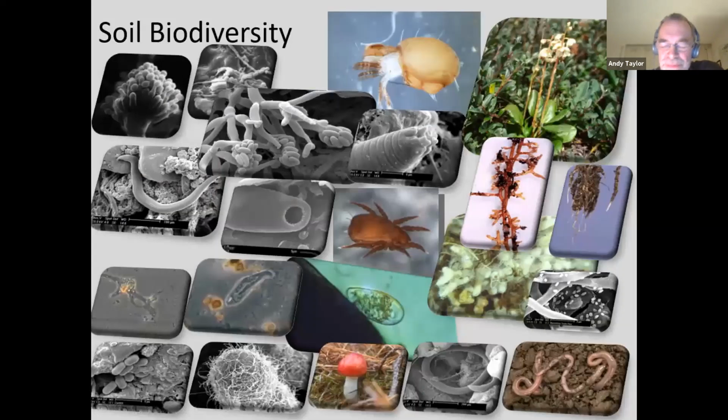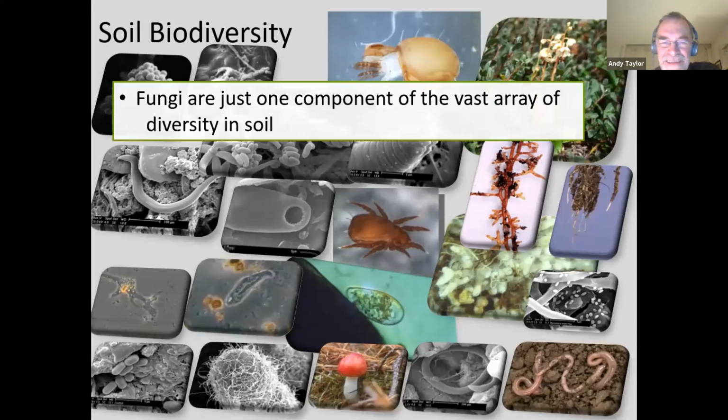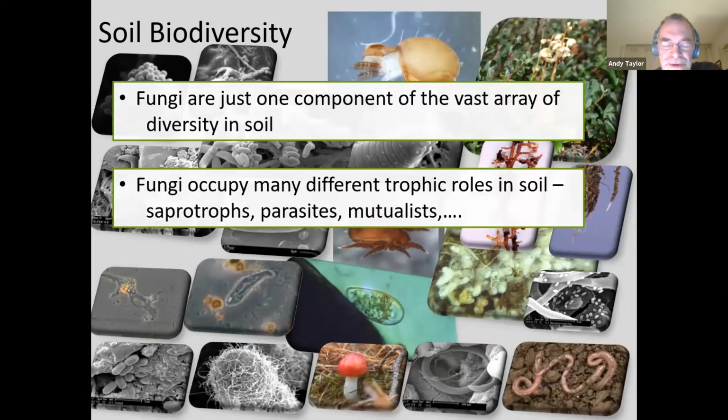So I'd just really like to start by reminding you that the soil is an amazing diversity. It's been called the poor man's rainforest because there's so much diversity in it. And fungi are just one component of this amazing array of diversity. And just to remind you what fungi are actually up to sometimes, they have very different trophic roles in the soil. Some are saprotrophs, breaking down organic material. Some are parasites, colonizing and affecting plants and animals. And what we're really focusing on tonight are the mutualists. And those are fungi which form beneficial associations with plants and animals.